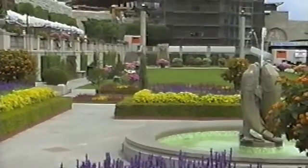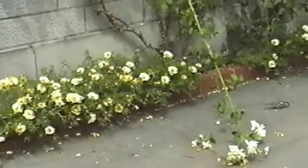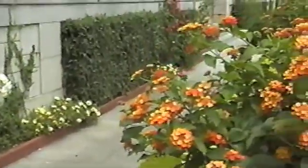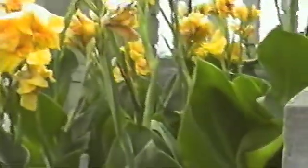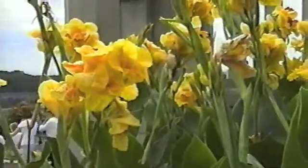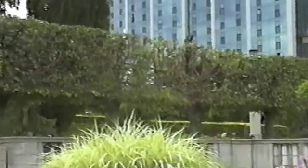When you visit Niagara Falls, there are many gardens and other places to go besides the falls. We're at the square across from Niagara Falls, and here we see lantana, beautiful walkways. This plateaued area reminds me of Versailles in a very small way. We're looking at canna lily up close and personal, and some other perennial flowers, including fountain grass. And I love the topiary.